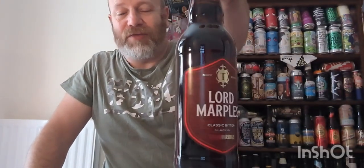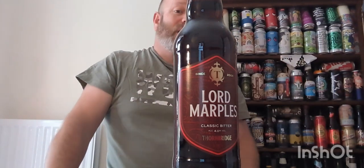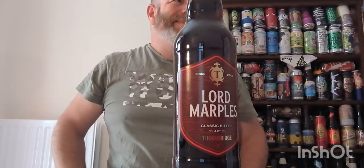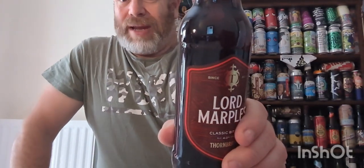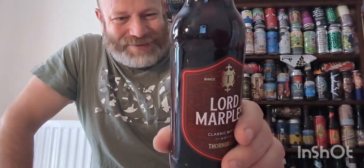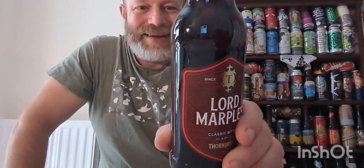I'll read it to you. This was picked up from Booths in Penrith. I can't remember how much, I think it was just over £2. I'll read you the blurb anyway. It's got Goldings in this. It's got Goldings in it.